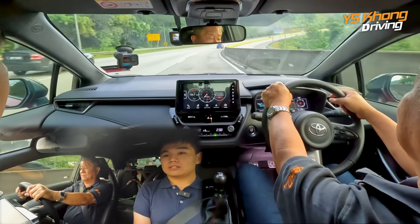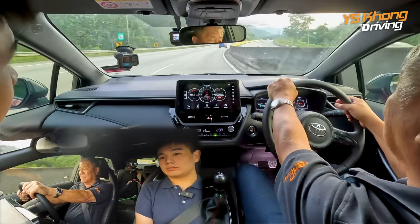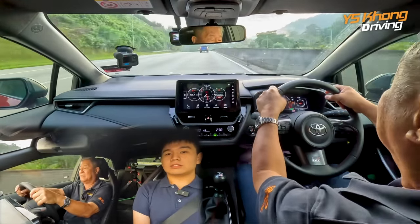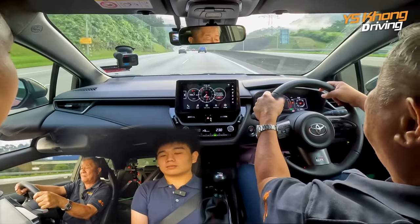So on the road, it feels much the same as the GR Yaris, but I think maybe it's a little bit more stable because it's got a wider stance. And yes, the car is bigger. This is the C segment car.